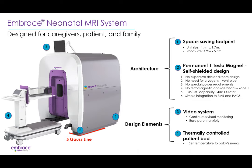So it is a very small footprint. It's approximately 1.4 meters by 1.7 meters in its size. The room that it requires completely is just over a 4 by 5 meter room. That is for everything, and we'll look at that a little more closely in just a moment.